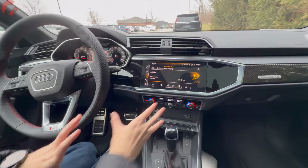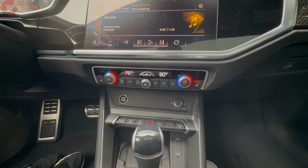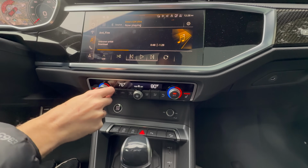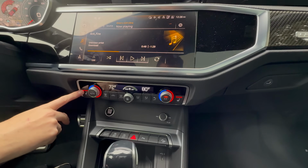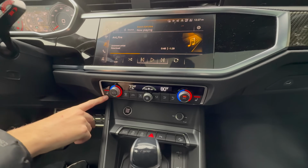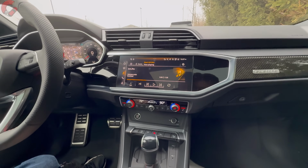All right, now zeroing in at our climate controls next. This is a dual zone automatic setup. It is standard equipment. Again, it's pretty refreshingly simple compared to many of the other Audi products, which have a lot of digital controls. And over here on the side, you'll also notice that we have 3-stage heated seats. This is going to be standard equipment, however, ventilated seats are not available.